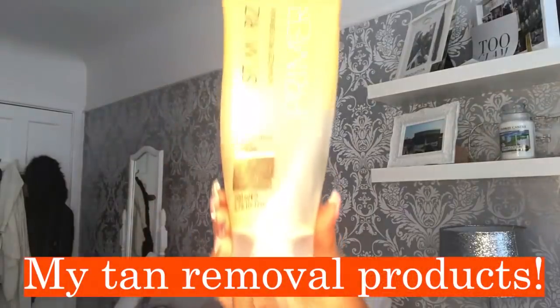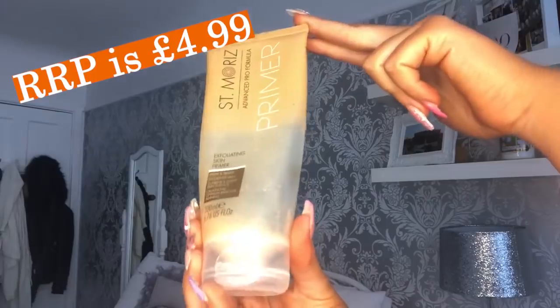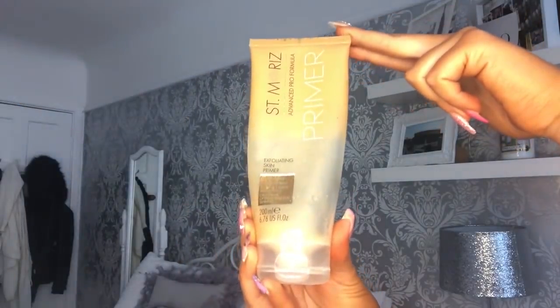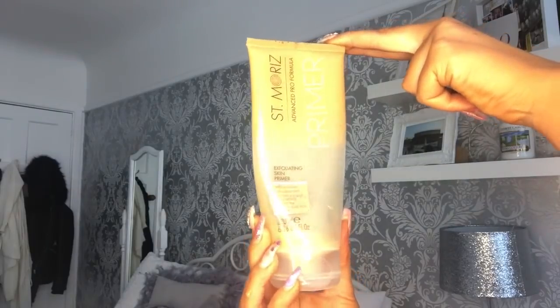So I'm now showing you my tan removal product, and this is definitely my favourite one from St. Moritz. It's like a primer exfoliator, and it's only $4.99. It's super good at helping getting rid of all the nitty gritty bits on your skin.